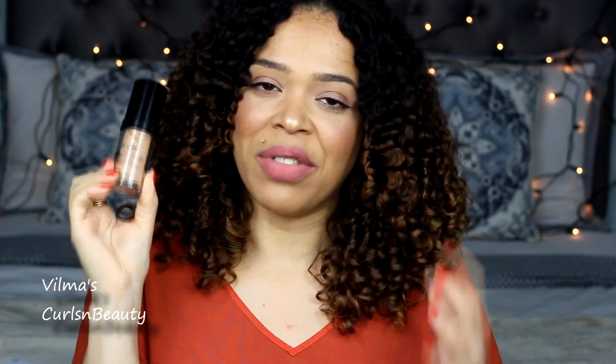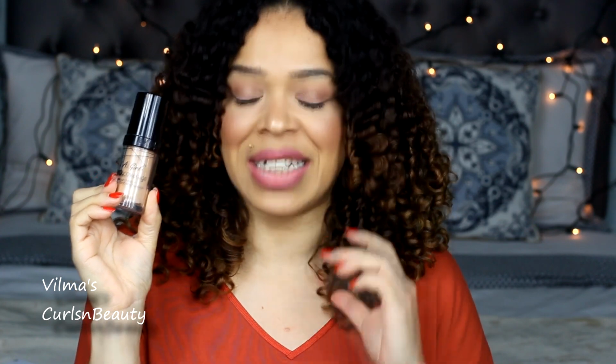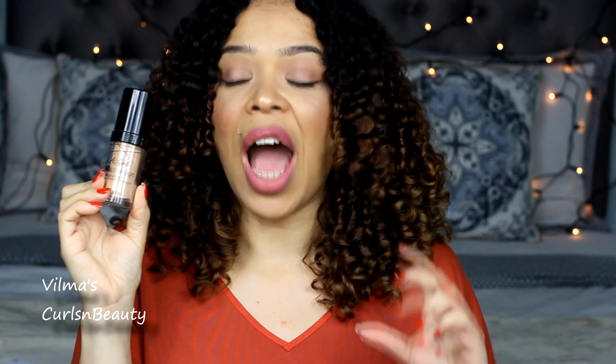Next I have a foundation. This one is the LA Girl Pro Coverage HD High Definition Long Wear Illuminating Foundation. I've done a review on this and I really like the texture of the foundation. I love how it looks on camera. It looks very nice. But the shade is quite off. I have shade, I think it's shade 2 or something like that.